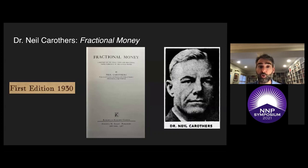Now, Dr. Neil Carruthers was a college professor. He was an economist. He was a historian, Princeton educated, taught at Lehigh for many, many years. And this was based on his PhD thesis and was published as a separate book for the first time in 1930. Most of us probably either have the 1967 reprint or a 1990s reprint that was done by Bowers and Renna. And there's Dr. Carruthers there on the right. I bet you've never seen him before. It took some effort to get that picture of him.